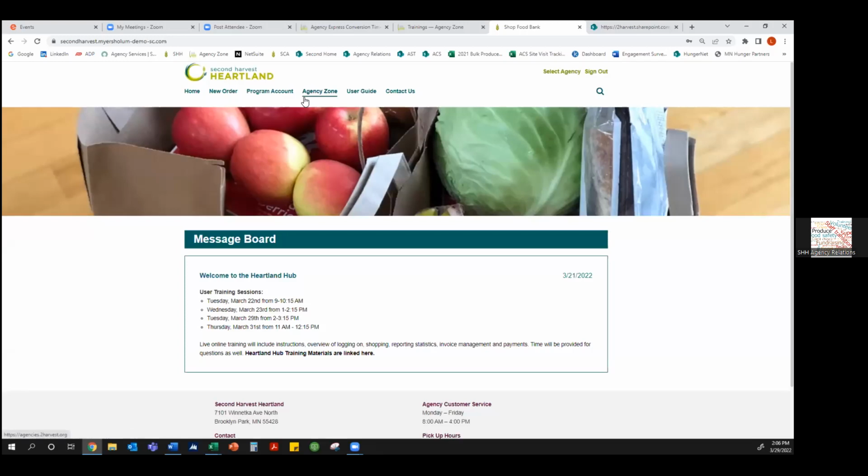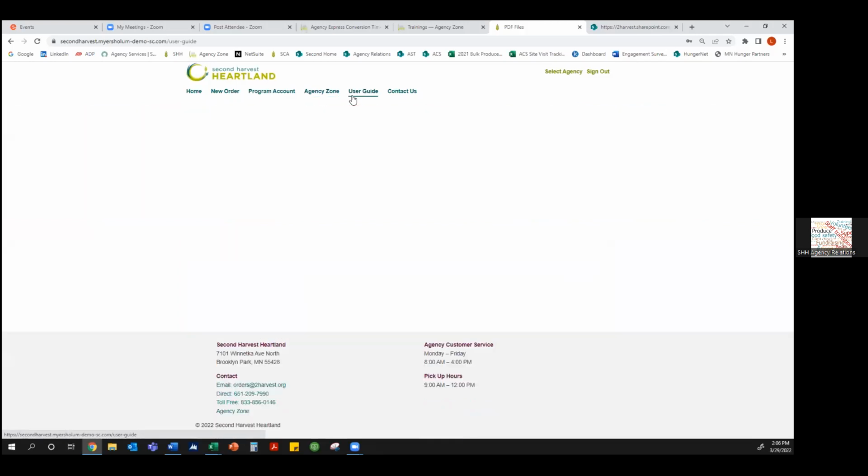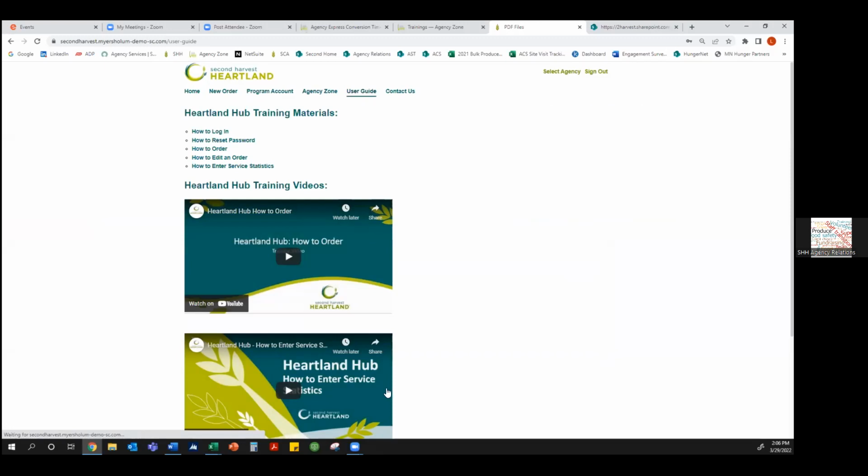This is a direct link out to Agency Zone where we have additional partnership information, training materials. It's just a great resource for all agency partners. This user guide tab, if we click into this, all of our user guides are also linked directly here for Heartland Hub as well. So we have PDFs available and also video guides as well for logging in. And please note, we will be updating all of these tutorials to include the link to Heartland Hub as well.